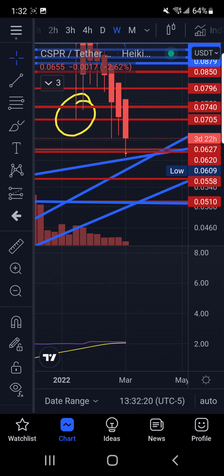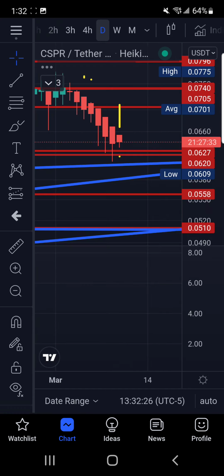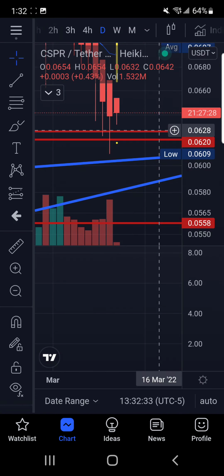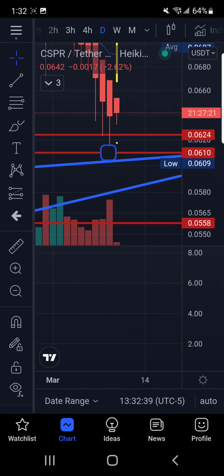This is what I was saying yesterday. I don't want to miss it, but I didn't want to jump in too early and get trapped. So if I can get this nice little pull down here, just to 627, so it doesn't even need to come down here to 610. I just want it to come down to the 627, 625 area. Yeah, it is the 625, so let's not confuse ourselves.